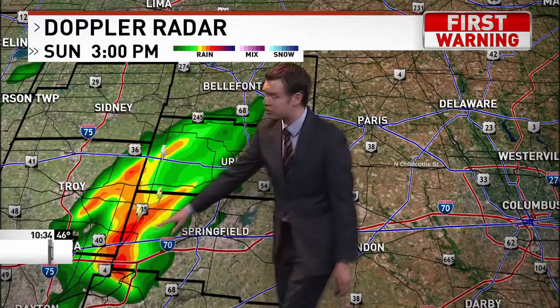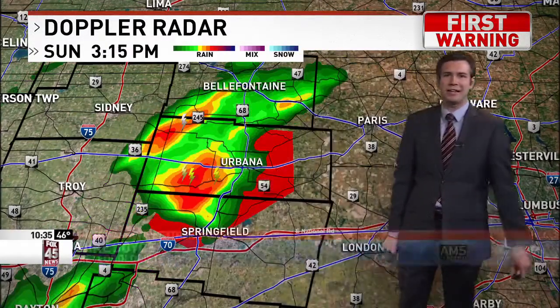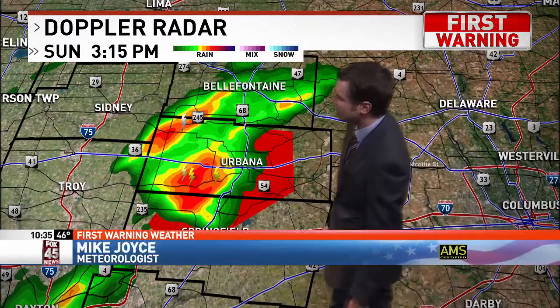Those are the suction vortices, and those are what did the most damage in Xenia back in 1974. It developed in Montgomery County just before 3 o'clock, and here it is at 3 o'clock yesterday when it was just about to become tornado warned in Clark County. Here's 3:15 p.m. There's the tornado warning.